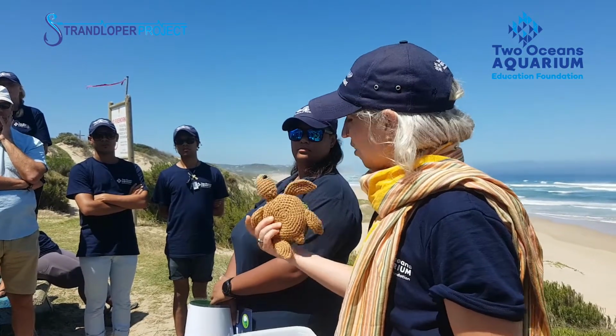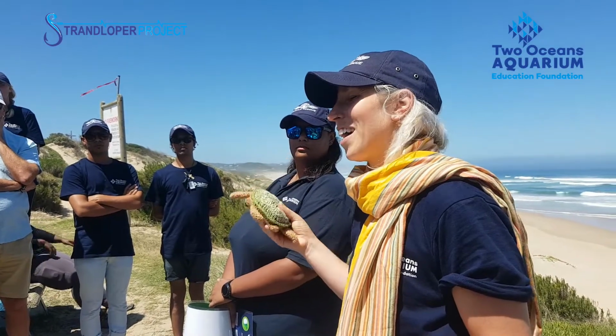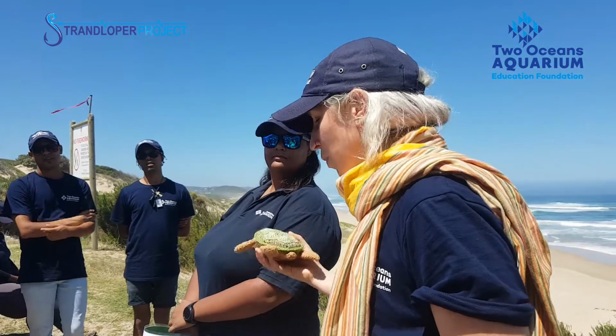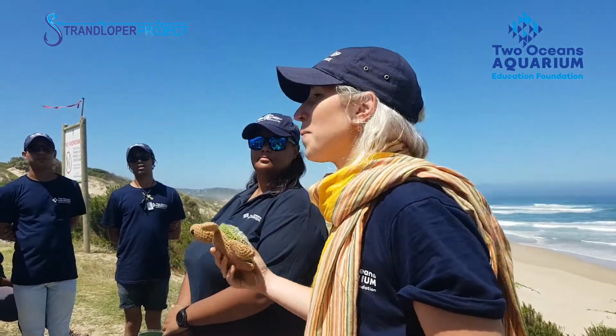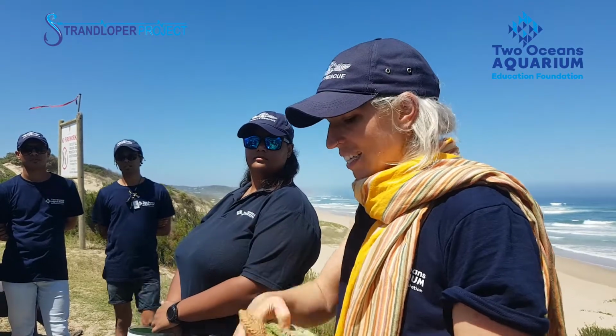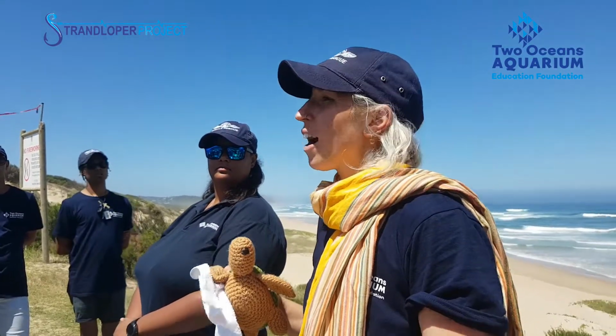So this is our much bigger, much fluffier, more crocheted hatchling. And when we pick it up, we always tell kids especially to keep it out of the direct sun and wind because that just adds to the stress. And to put it in a tub, a dry tub.